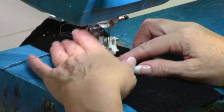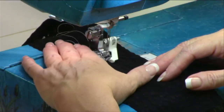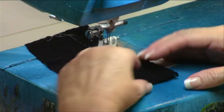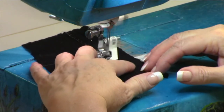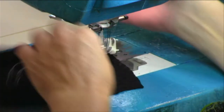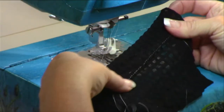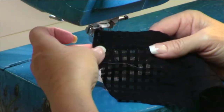But you'll notice my threads are still intact. And frequently when you'd use a double needle, one thread would get tangled up with the other. It's actually working really well. Look at that. What do you know? But our feet are like Teflon feet. They glide over the fabric. So two threads on the top and an overcast on the bottom.